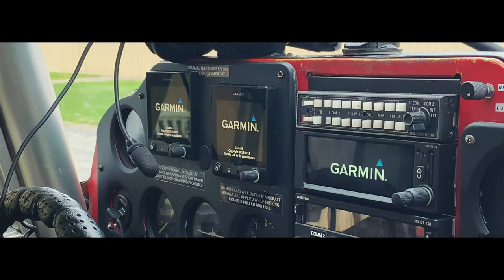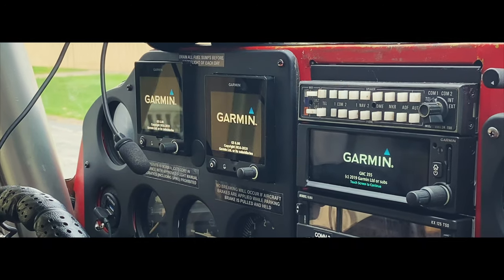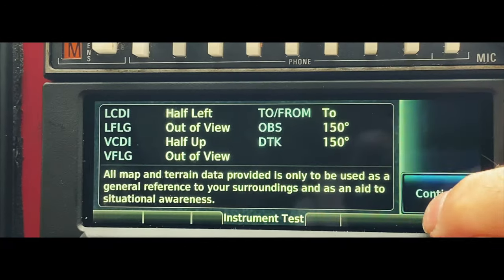And just in the last couple of weeks, I've had some new equipment installed and had it IFR certified and started my instrument training here at India 73 in Moraine, Ohio.